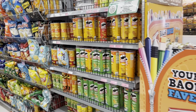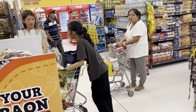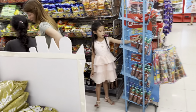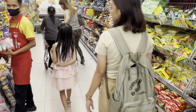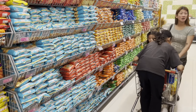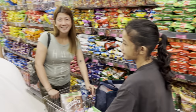Pringles, I love Pringles. I bought some cheese, and I tried to melt it last night, and it wouldn't melt. I was going to dip potato chips in it. Potato chips. Snacks, foods, huh? This is the kids' wonderland here, huh? They have fun in here.